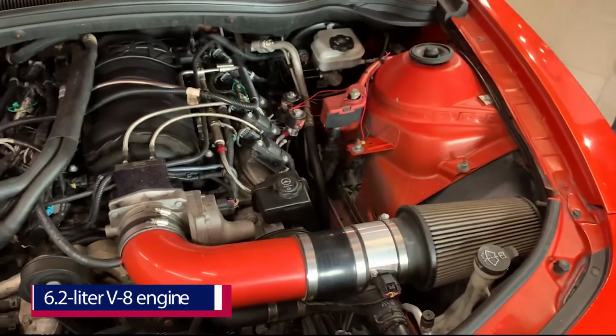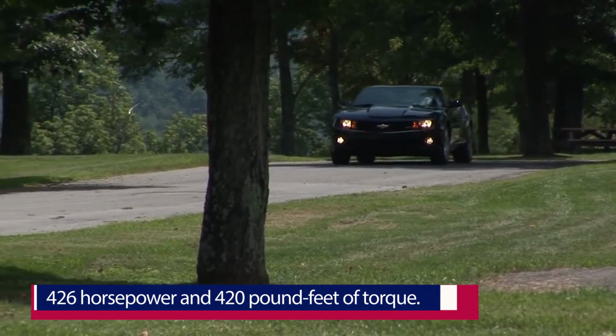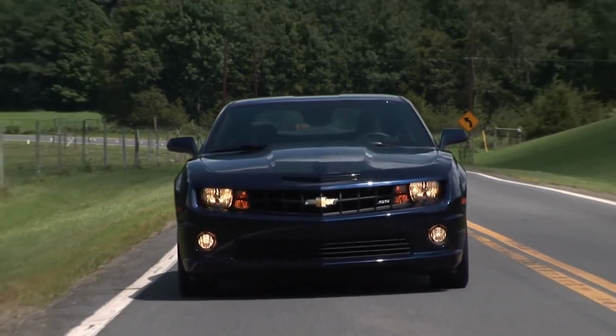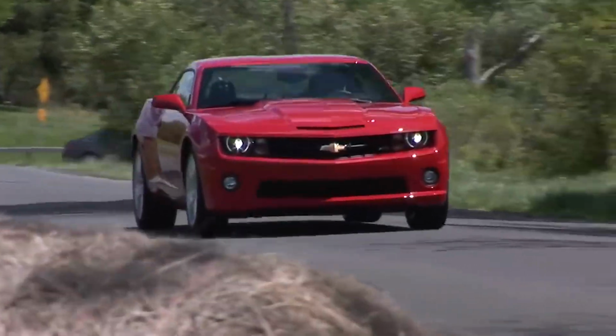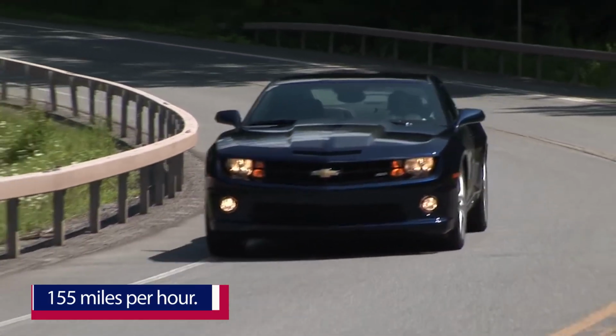Under the hood was a 6.2-liter V8 engine producing 426 horsepower and 420 pound-feet of torque. Power was transferred to a 6-speed manual transmission with launch control. The car could pull from 0 to 60 miles per hour in just 4.6 seconds and could reach a top speed of 155 miles per hour.